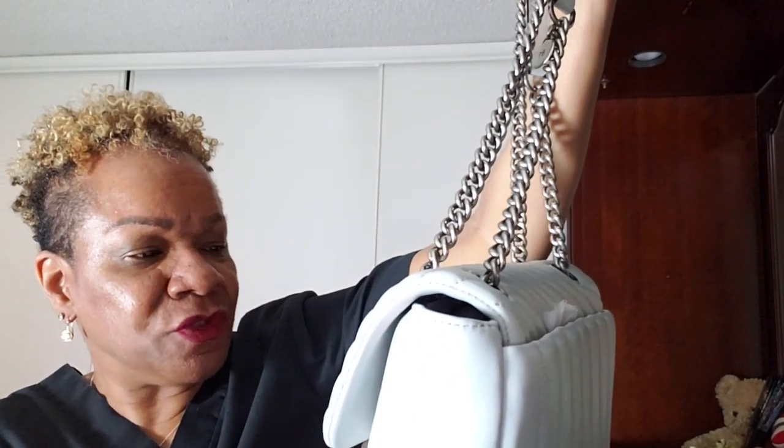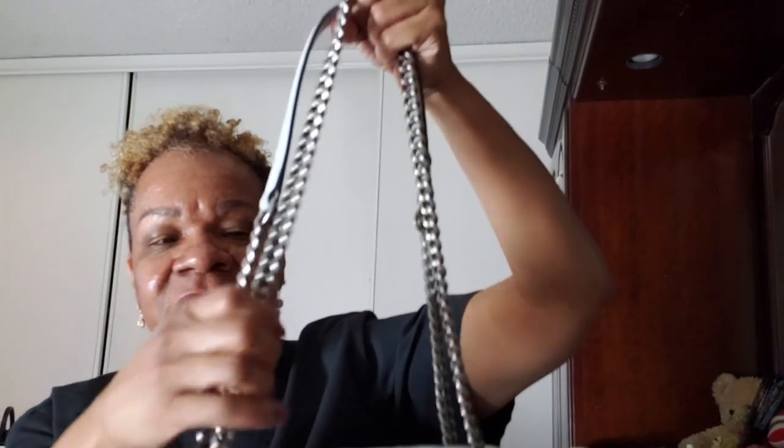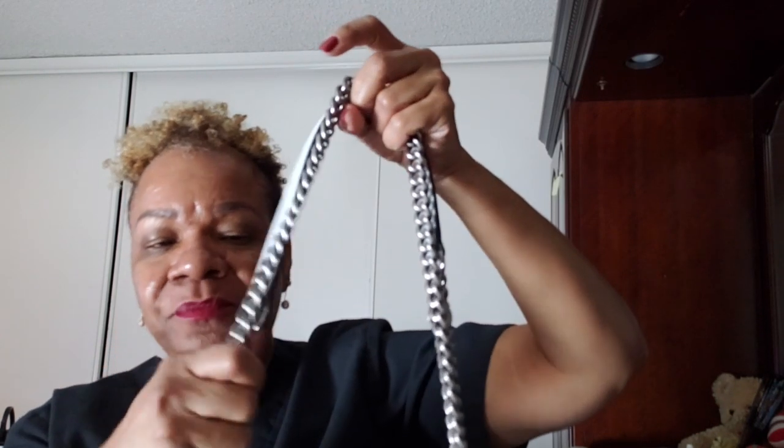So here she is right here. Oh my God, she is absolutely beautiful. Now it's this opal iridescent, and I don't know if I'm going to be able to pick it up with my lighting. You guys might be able to see it. I think you can. But as you know, with this iridescent, it can change colors from green to purple to pink, just depending on how the light hits it. And then it has this really nice substantial shoulder chain, and then this leather piece right here.